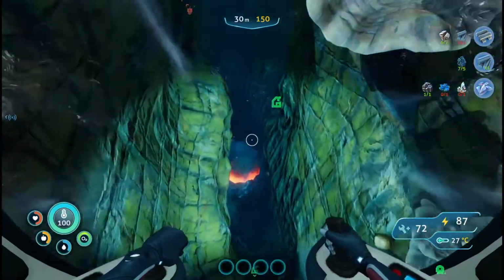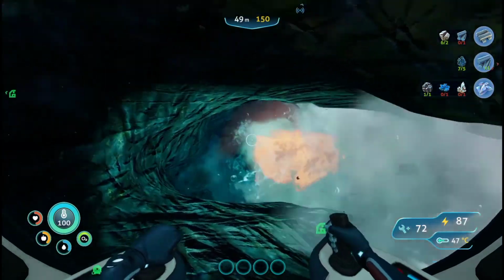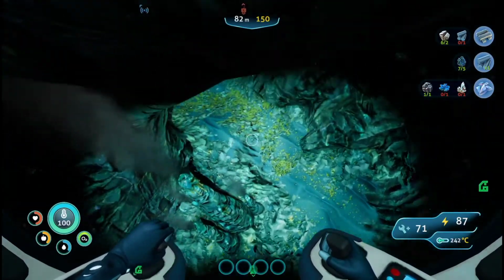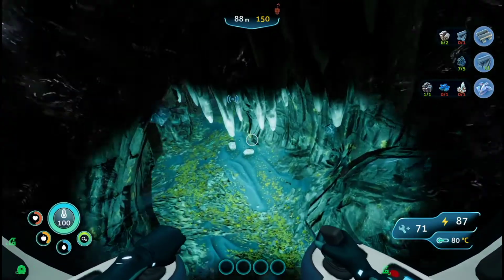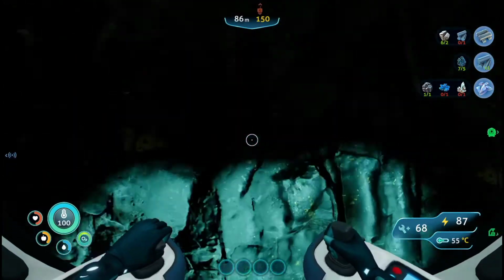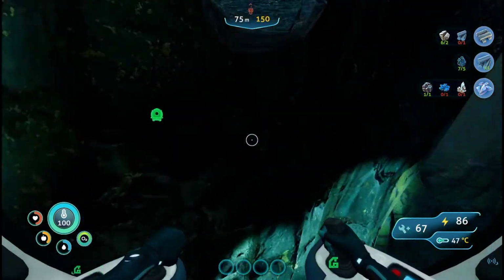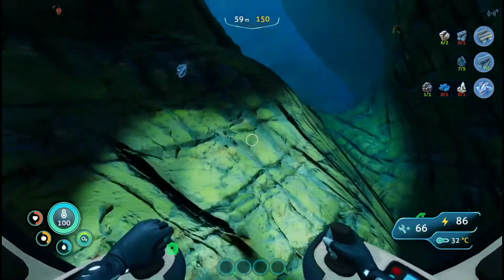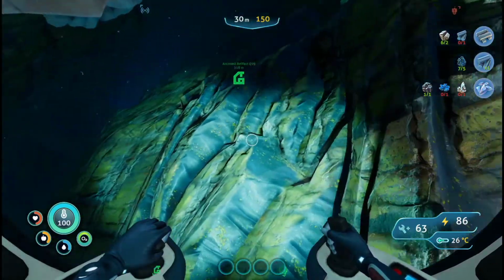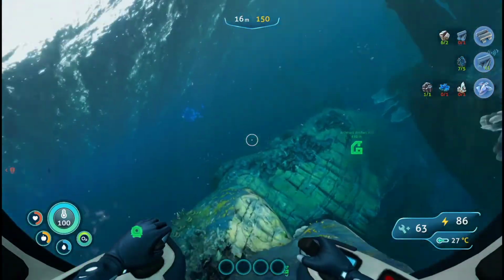Okay, I think I found it. Have I found it? I think I have, yeah. Perhaps. Maybe. I'm gonna destroy this thing soon enough. Oh my god. Why is it so difficult to swim with this? I thought it would be easy, but it's actually goddamn difficult.